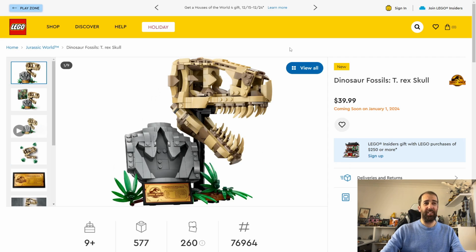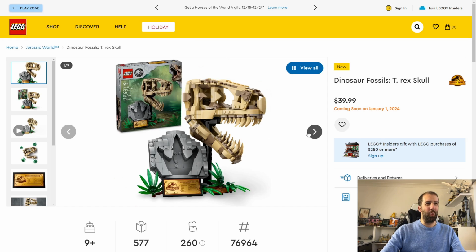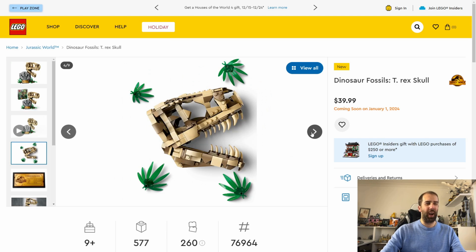The second one that is coming out is the Dinosaur Fossils T-Rex Skull, which is priced at the same money, $40 or £35, but in this one you get 577 pieces. So when you do a correct comparison for a set that's releasing on day one, it's very bizarre pricing on the 4+ set. But this one I would like. I think it looks quite cool, but I'm not going to be paying full price for this.